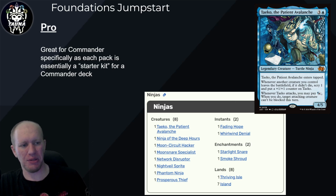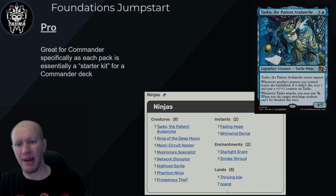And you can even run Dimir, like blue-black, because of the fact that it's got it in his ability. And then you come with a whole bunch of other ninjas. And then you come with some enchantments that can fit into your ninja deck, and some instants that can fit into your ninja deck as well. And the great thing is this time around with Jumpstart 2025, they made it so each Jumpstart pack only had 1 of each card in it, except for the basic lands. So boom, now you've got some really great stuff to be able to build a commander deck with.